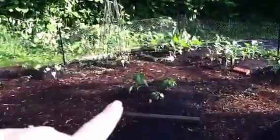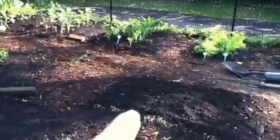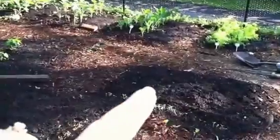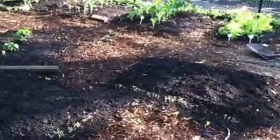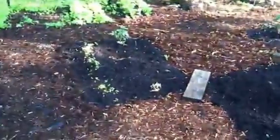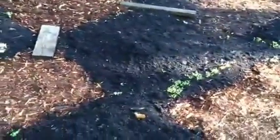So that bed over there is going to be peppers. This may be tomatillo bed, and some other peppers that I have. So I've got 3 big beds for the tomatoes to grow in, and the heirloom tomatoes that I bought, they say can grow as high as 8 feet tall, so we'll see.